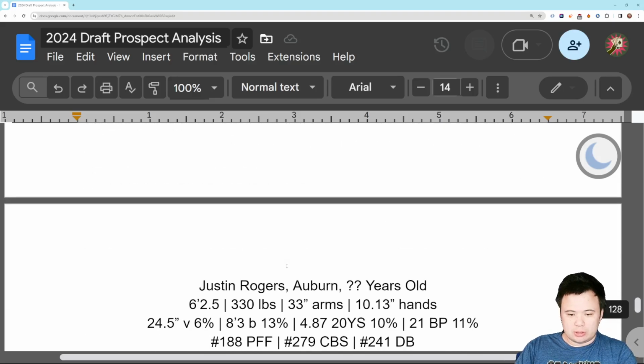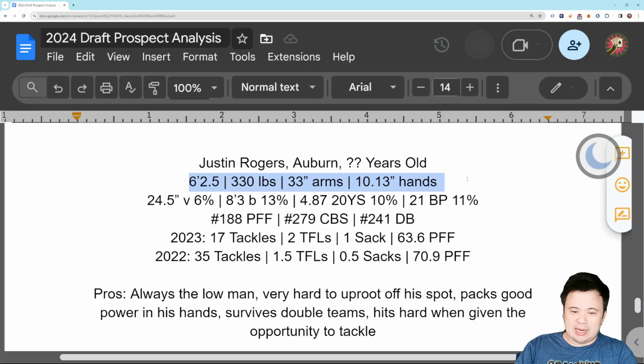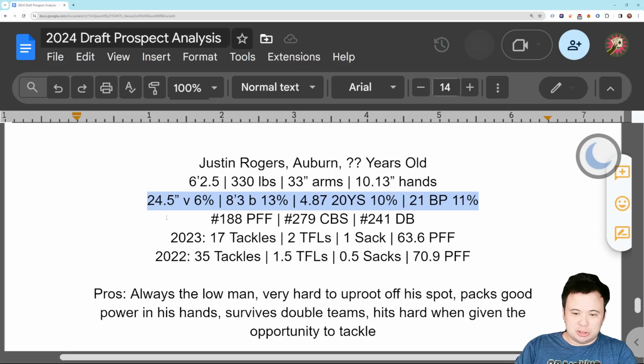All right, next up is Justin Rogers of the Auburn Tigers. So another Tiger. A lot of Tigers around here. 6 foot 2.5, 330 pounds. So nice and big. Got some weight to him. 33-inch arms, 10 and an 1/8-inch hands. Combine performance was as bad as you would expect for a guy this size.